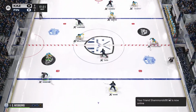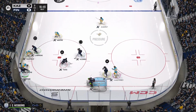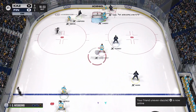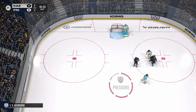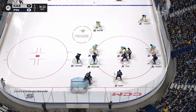Tries to feed it over to La Rochelle. With possession along the wall. Into the corner now. And he loses control here. Icing is the call. We'll get a reset. Lots of hockey left to be played in this period. Still looking for our first goal.